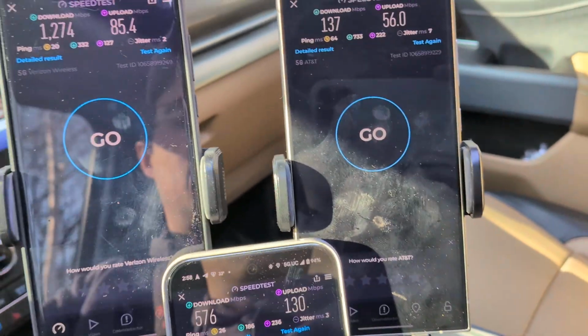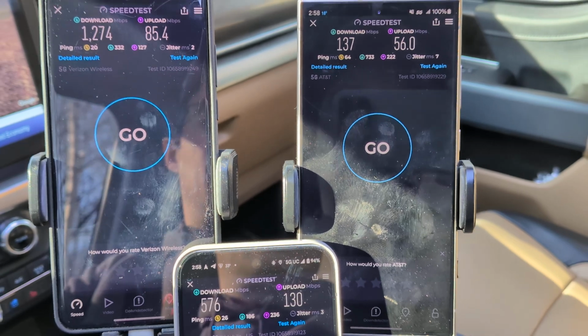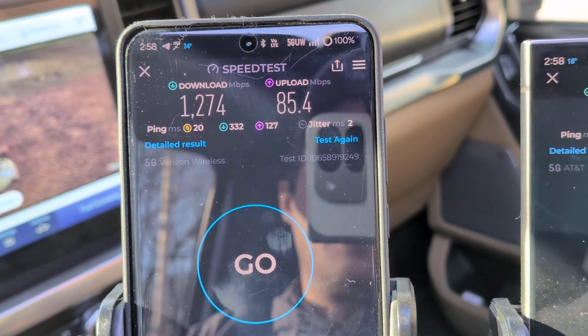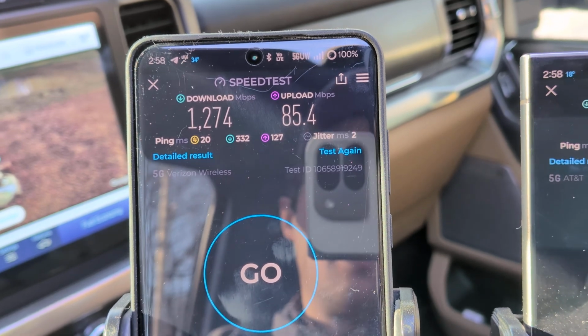This is an area that I do a lot of hiking in, which is what I'm going to do right now. And so it's great to have coverage. But for those of you asking, OnePlus 13 multi-gig on Verizon.